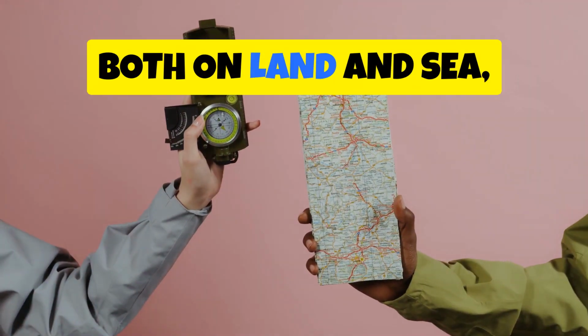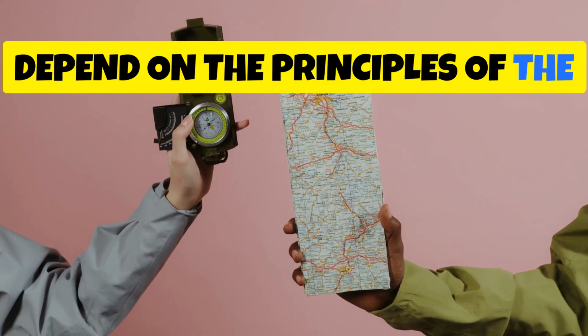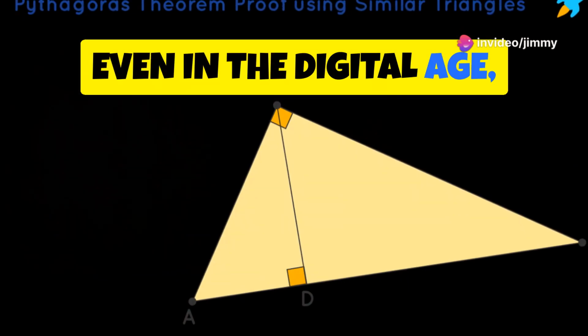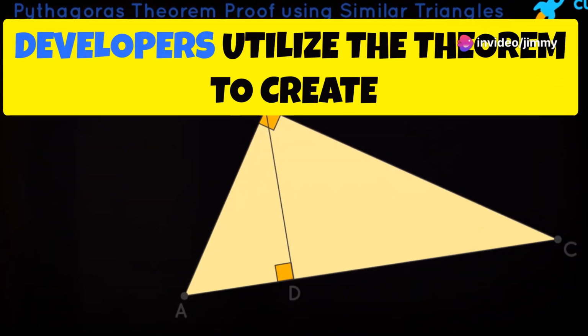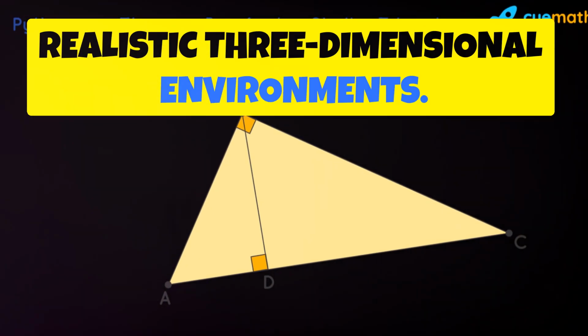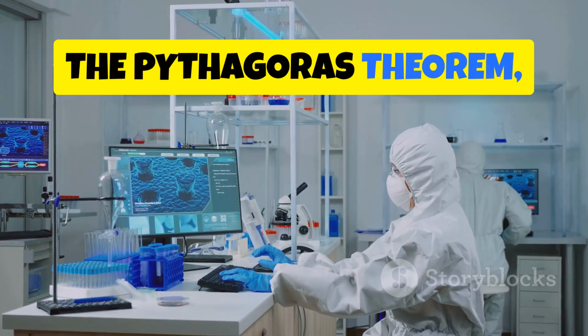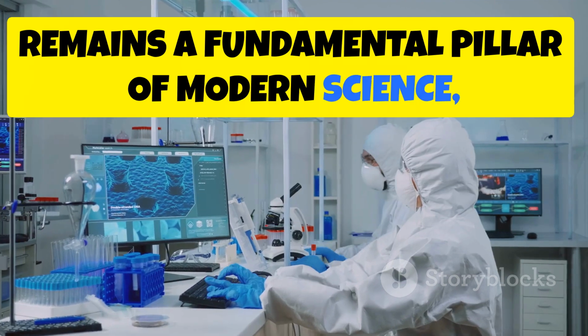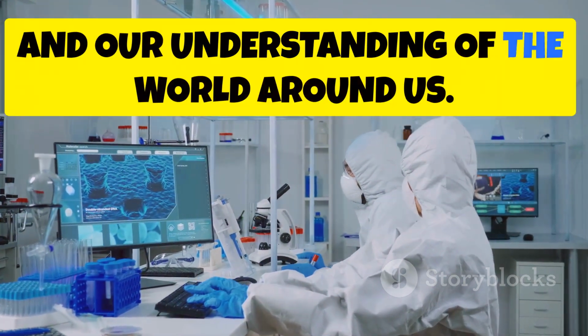Navigation systems, both on land and sea, depend on the principles of the Pythagoras theorem to calculate routes and distances. Even in the digital age, computer graphics and video game developers utilize the theorem to create realistic three-dimensional environments. The Pythagoras theorem, though ancient in origin, remains a fundamental pillar of modern science, technology, and our understanding of the world around us.